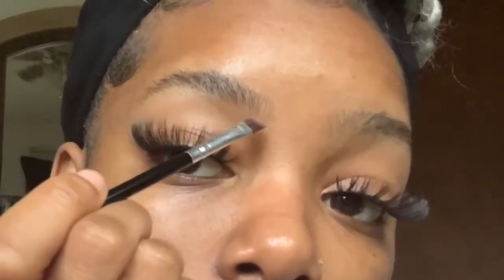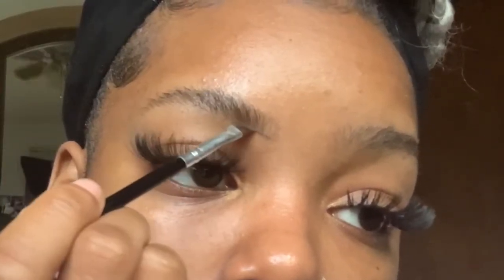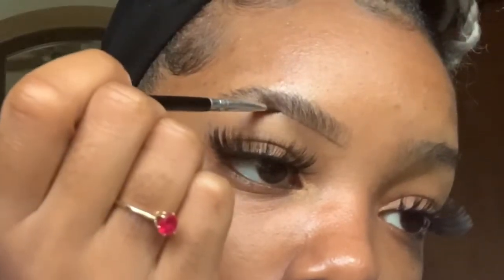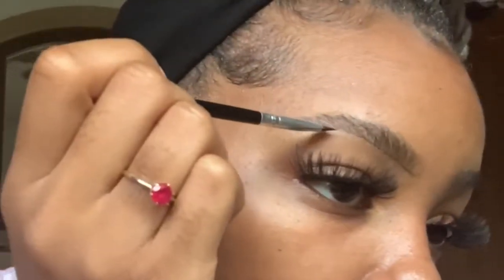Okay, so I start in the very front and I make a little simple line. Basically, I'm tracing my actual brow. Like that. That's all I'm doing. I'm tracing my actual brow. And then I'll probably drag it right here, down a little bit lower to where my brow is.